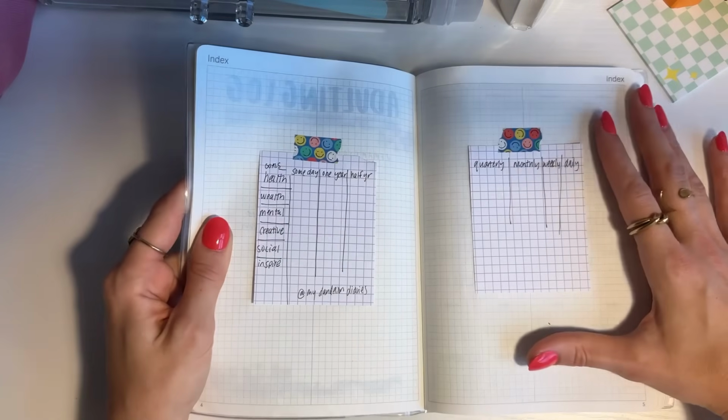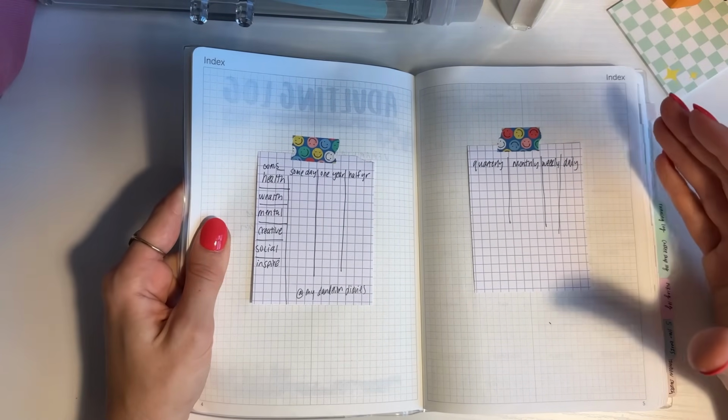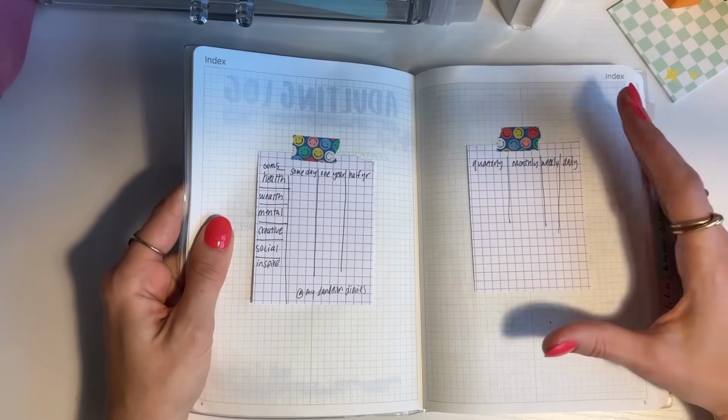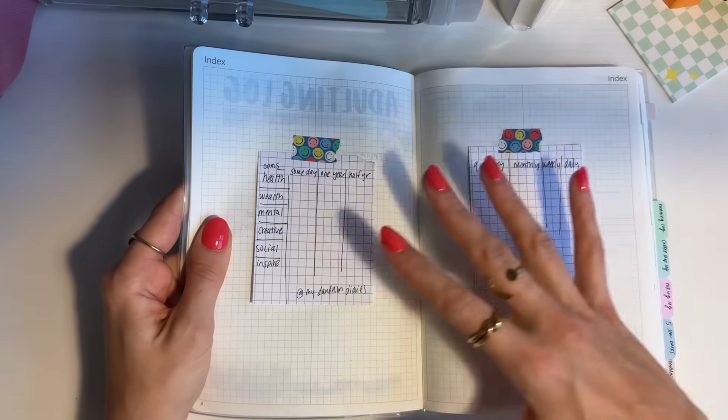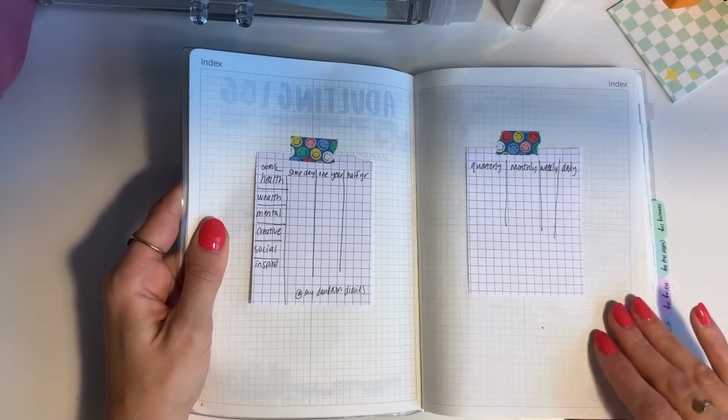I'm very much this year wanting to goal set and just write things down, like manifest my destiny sort of. And I think that this is a great place to do that and see everything that I really want to try to accomplish for 2025.